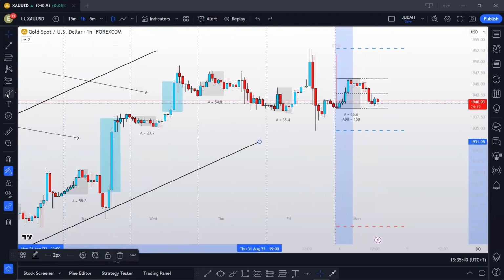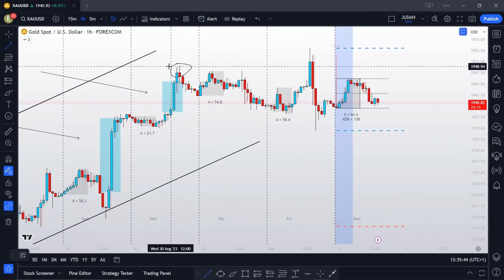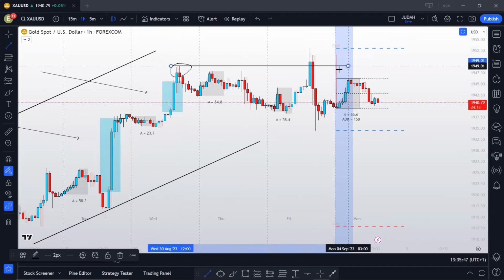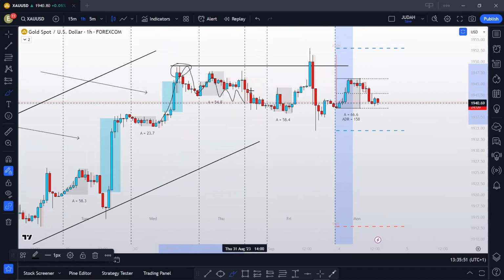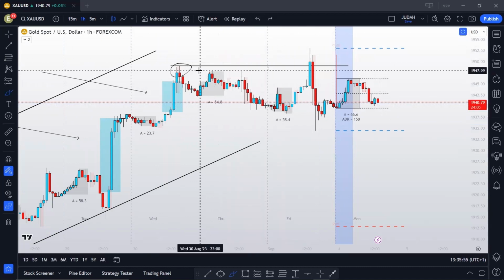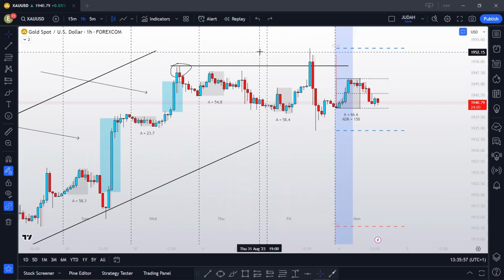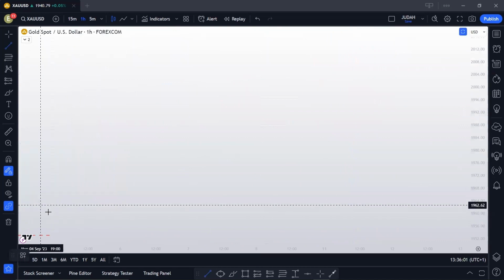Looking at this, I saw that the market sets the high of the week, which is right here. If you draw a line at this high of the week, the market sets the high of the week and begins to consolidate and go sideways. Now the purpose of this consolidation is to accumulate orders. I've explained how M and W formations work in my previous video, so let me just explain that now.